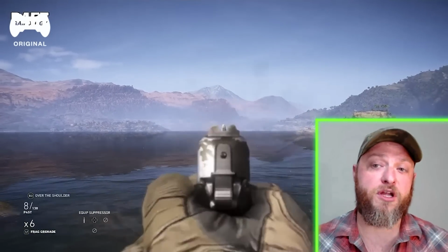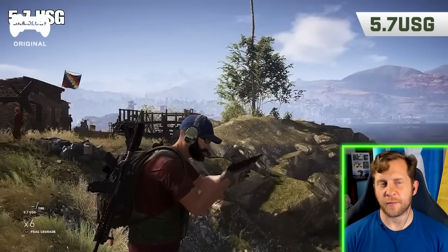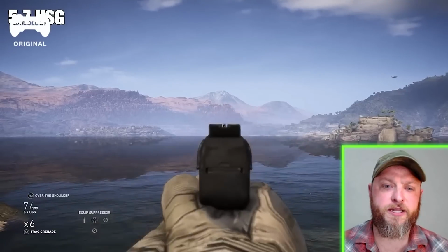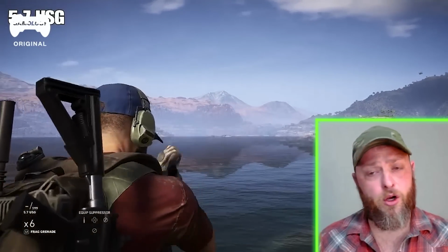And they really upped the game for capacity for carrying that big coffee can 45 ACP round. Next one. 5.7 USG. So we've talked about the 5.7 before, and this was developed to defeat soft body armor, and it's designed to be used in conjunction with the FN P90, which is a modern PDW, which again was designed to defeat soft body armor.